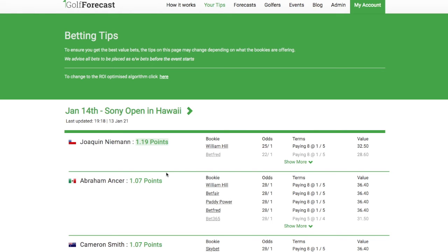First is the points. The example we used before is that 1 point equals 10 pounds. So in this example, 1.19 points means you will bet 11.9 pounds on Niemann.